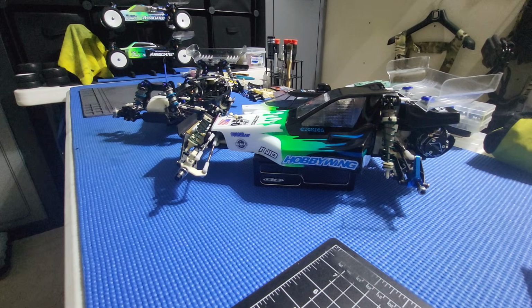I was a little bit disappointed in my two-wheel drive, and we'll get to that as we go through here. So let's start it out. I showed up a little later than expected, and I only got about 3 minutes of practice on the new layout.